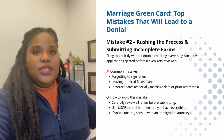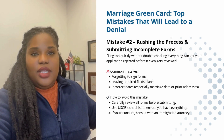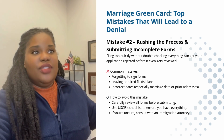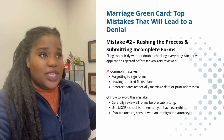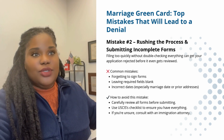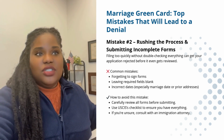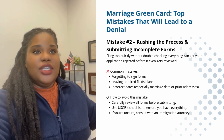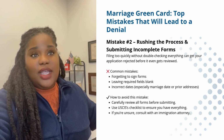Another mistake that we see is rushing the process and submitting incomplete forms. Filing too quickly without double checking everything can get your application rejected before it even gets reviewed. And this can also lead to an extended wait time. So, you have to consider that even small mistakes like missing a signature or providing incorrect information can lead to delays and even an outright denial in your case.